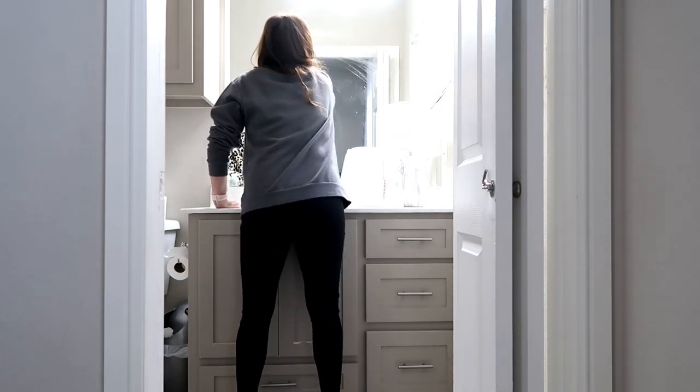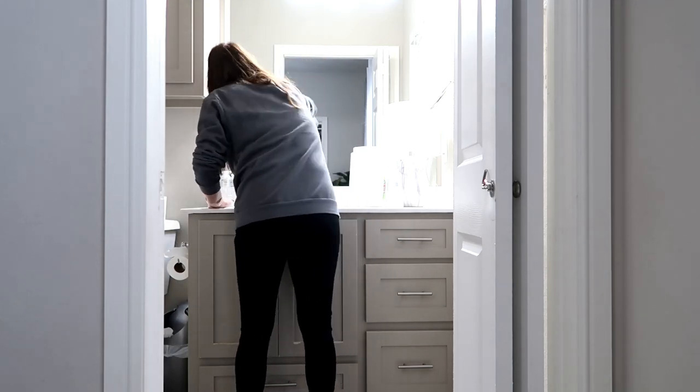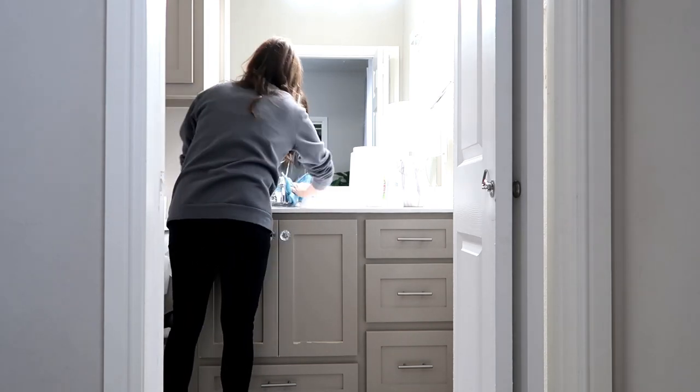And then I'm heading into my bathroom right here in my beauty room. I'm not going to do a real deep clean, but I feel like if I go in there just a couple times a week and wipe down the mirror and the countertops, it stays pretty clean.